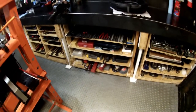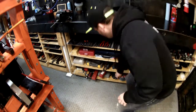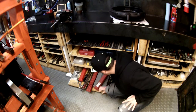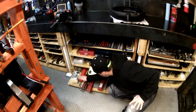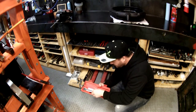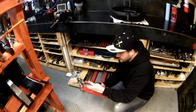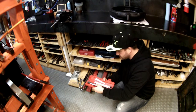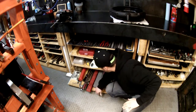Some of the more common tools that do get used: torque wrenches, Snap-on, Matco, the containers for them, the spare socket set which I don't really need anymore. This is my newest torque wrench because it's too difficult to get accurate settings. So that's a 1/4 inch drive for inside of motors, really small fasteners that require accuracy.